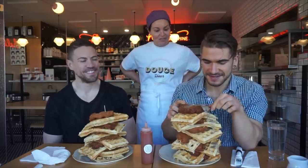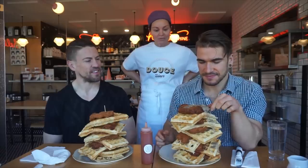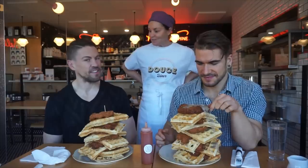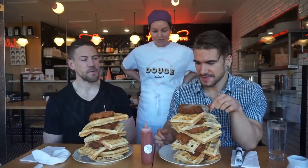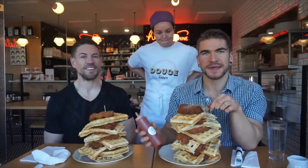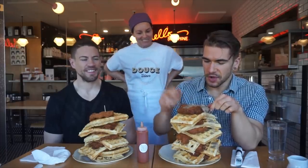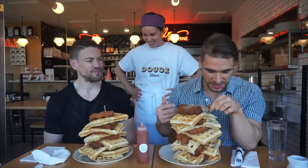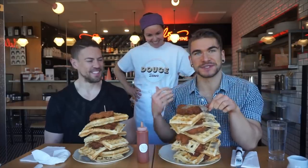Then we have buttermilk waffles, because why not go double down on buttermilk, right? And our gravy is made with chicken bones that we roast to make the stock. We like to put a little homemade hot sauce on the gravy, even an egg on there. So you make your own hot sauce too. Homemade hot sauce, homemade chicken, homemade gravy, everything's scratch here, guys. Buttermilk galore. This looks delicious, it smells great.